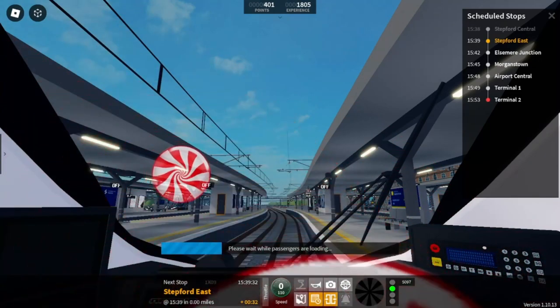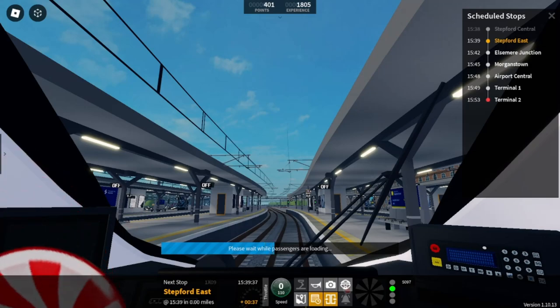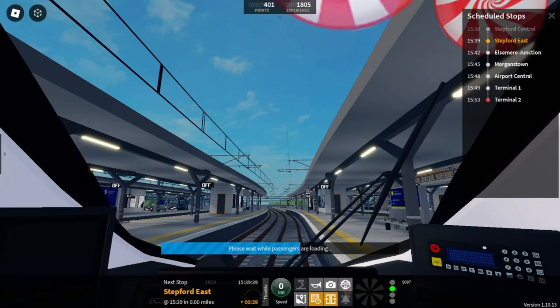This is Stepford East. This train is for Airport Terminal 2. The next station will be Ellesmere Junction.